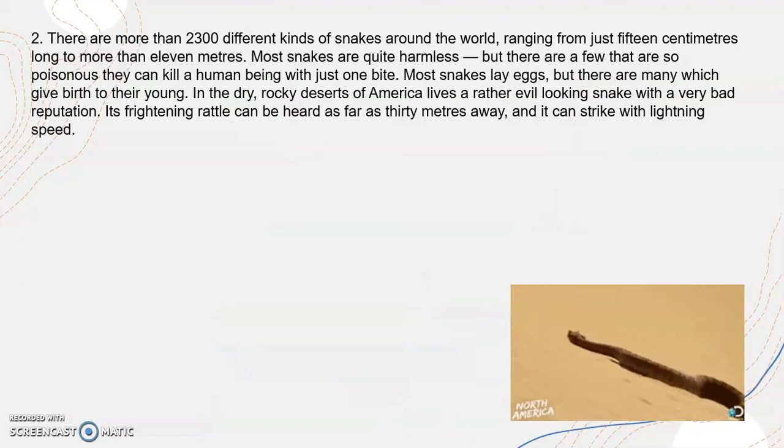There are more than 2,300 different kinds of snakes around the world, ranging from just 15 centimeters long to more than 11 meters. Most snakes are quite harmless, but there are a few that are so poisonous they can kill a human being with just one bite.